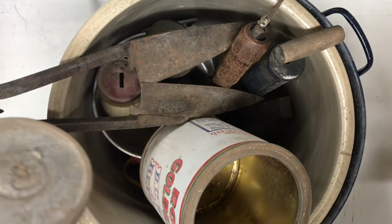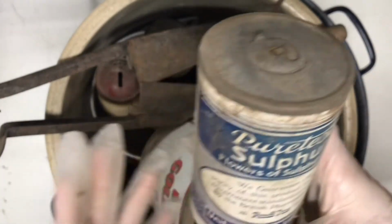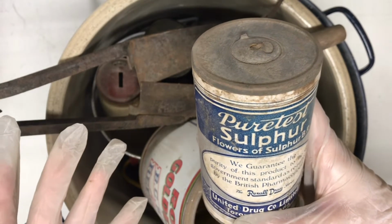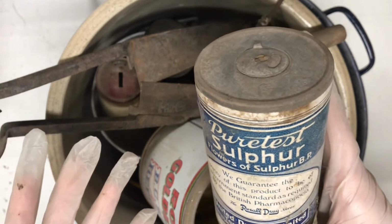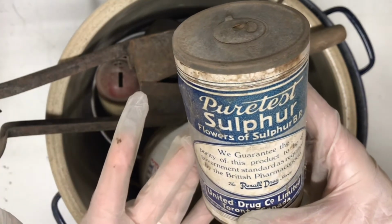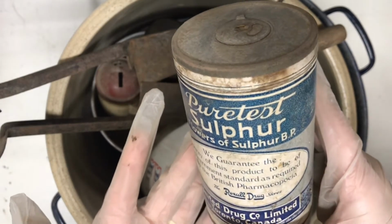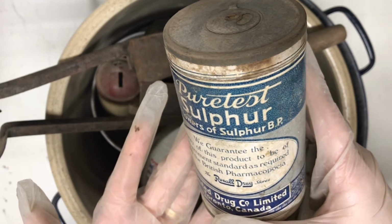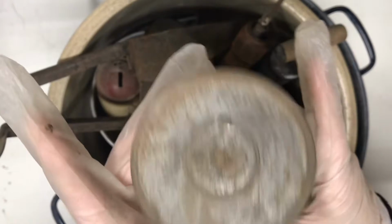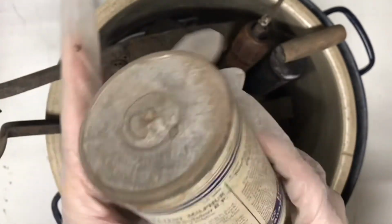The next items were also found in the basement, I believe. So this is Pure Test Sulfur. Flowers of Sulfur B.P. We guarantee the purity of this product to be of government standard as required by the British Pharmacopoeia, the Rexall drugstore. So this is sulfur. I think there's still something in here too.